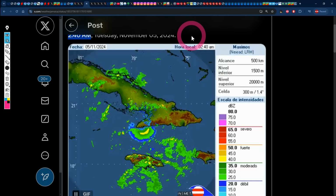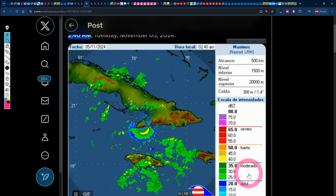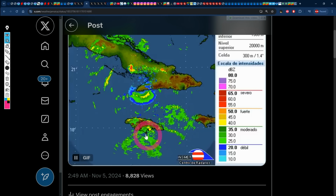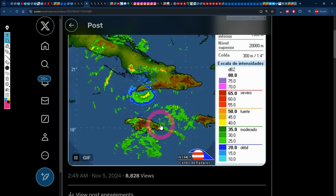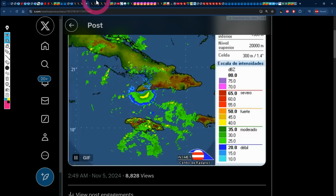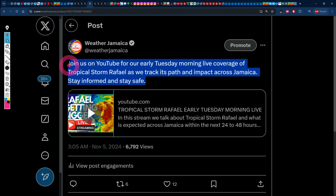So we saw the Cuban Doppler radar images, and the greens and the yellows represent moderate, as we can see by the key on the right, to strong or heavy rainfall in the yellows. We saw that definitely plaguing sections of some southern parishes, anywhere from St. Elizabeth eastward, Manchester, Clarendon, St. Catherine, sections of Portland. And we also highlighted the live stream that you guys were invited to, where we showed most of these graphics, most of these maps that we usually show in these videos.